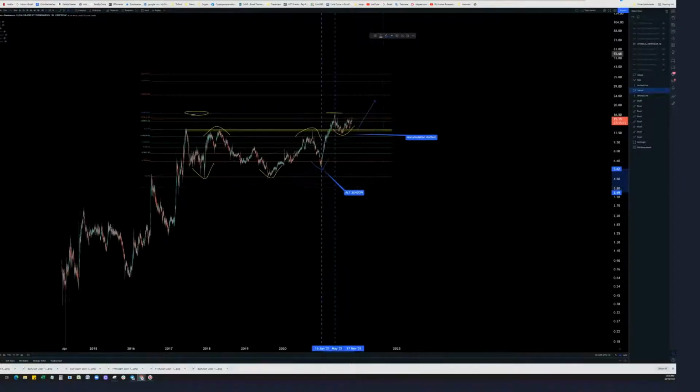But basically what we have, and what I'll do is actually enable a tool so I can draw as well, so you can see on the screen. I'll just do the desktop.